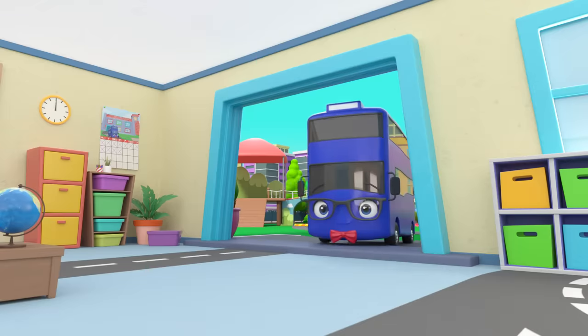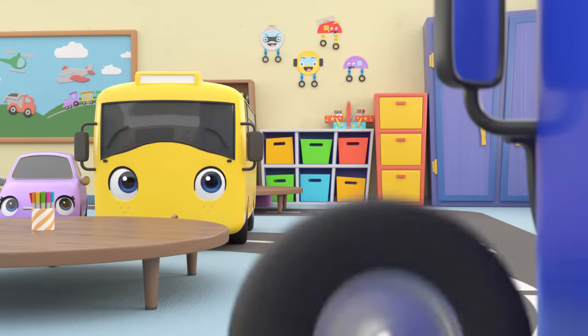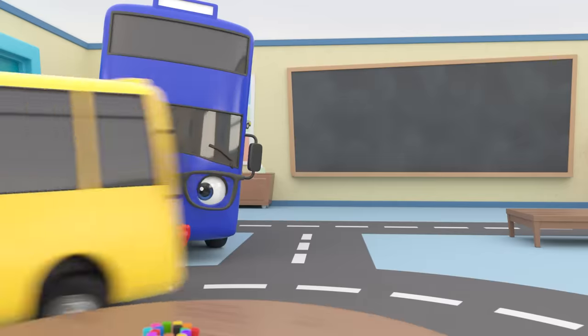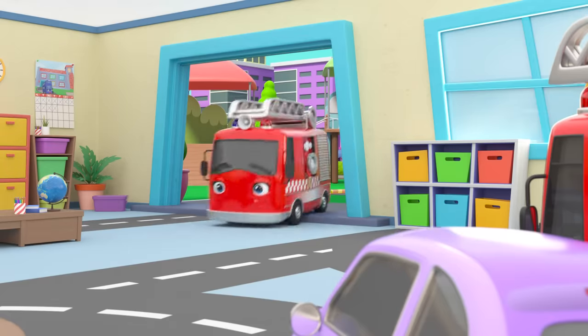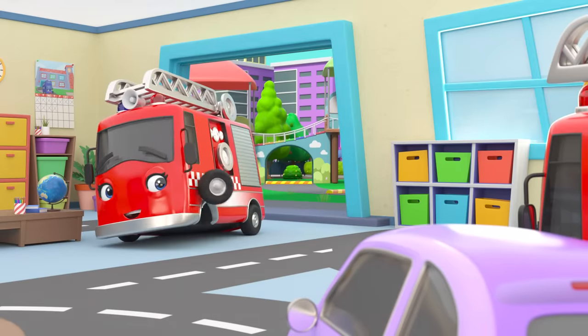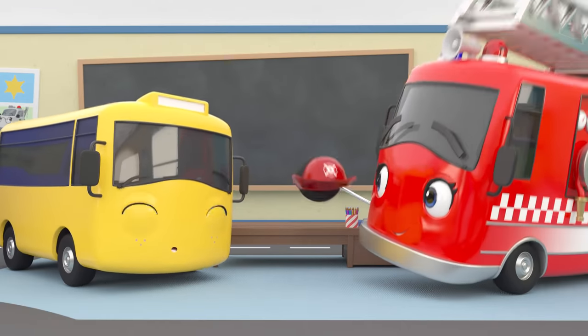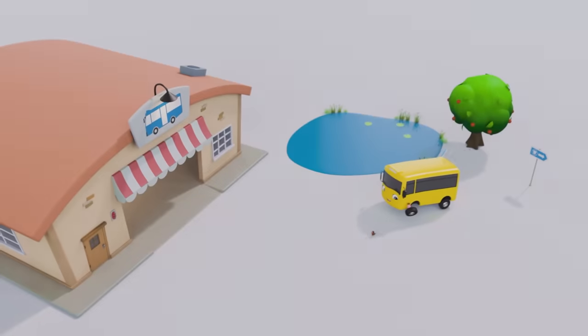It's the next day at school. Teacher is calling Buster up to the front. What could it be for? Look! Mommy Firetruck! She's here to thank Buster for all his help and award him with a special firetruck hat. Go, Buster!